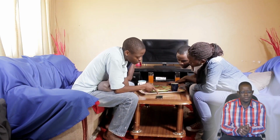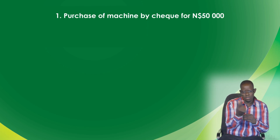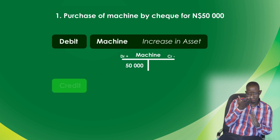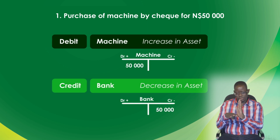Well, guys, come closer. I have more examples. I would like us to work on example number 1, purchase of machine by check for 50,000. On the debit side, the machine increases, an asset. On the credit side, the bank decreases, an asset.